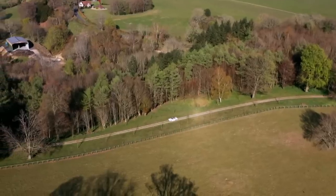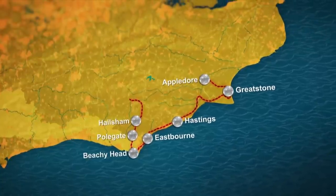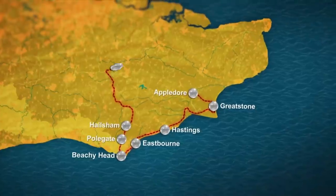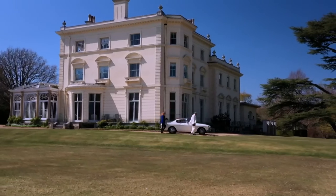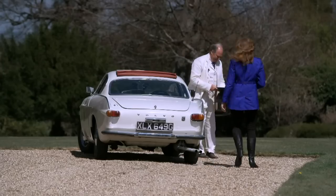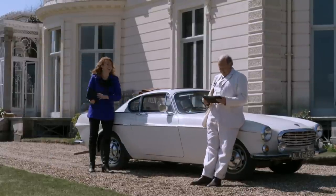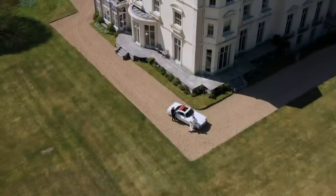It's auction day. After taking in the sea air on a jaunt down the Kentish and East Sussex coastline, James and Irita have come to Stonewall Park in Chiddingstone Hoath, Kent. Isn't it lovely? It's just amazing. I'm expecting Jane Austen to come out any moment now. You look like the Lord of the Manor. You suit the environment very well.